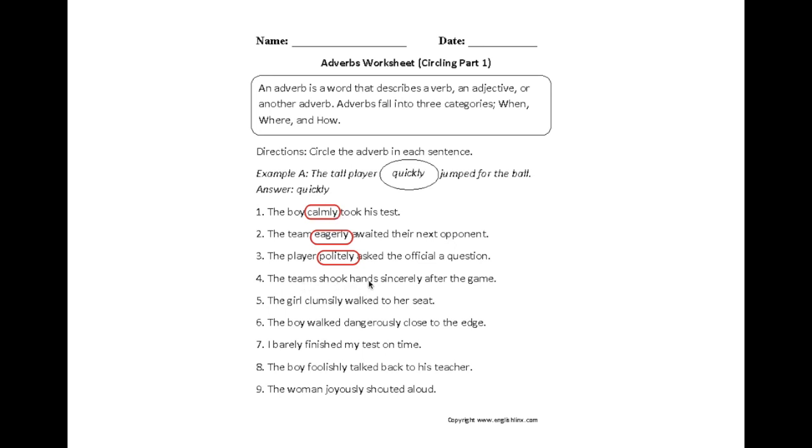Next, we have the teams shook hands sincerely after the game. Let's look for our verb. Our verb is shook. The teams shook hands. Let's think about when, where, and how they may have shook hands. This one actually has 2, but we will just go with the one that I circled, sincerely. The teams shook hands sincerely after the game. After, in this case, would also be an adverb. So, there's two here, but we're just going to go with sincerely as to not confuse ourselves.